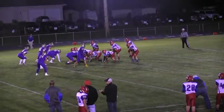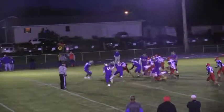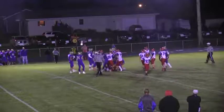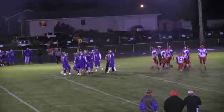Patriots in shotgun and double wing. Pitch to Banger, reverse to Hamilton. Takes it out to just outside the 35 as he picks up about 3 yards. It'll bring up second and seven.